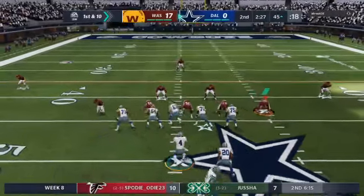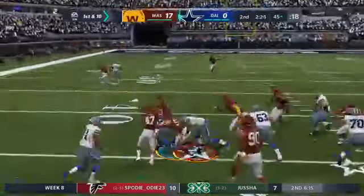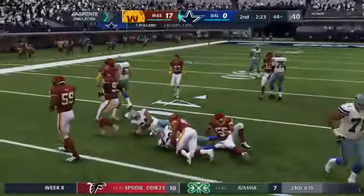Poor punter. Yeah, it wasn't his fault. But hey, listen, there's going to be casualties at times. We're trying to win a game.